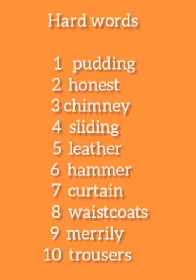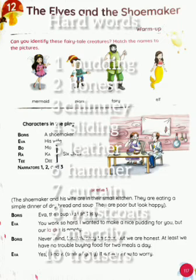Number 8, waistcoats. Number 9, merrily. Number 10, trousers.